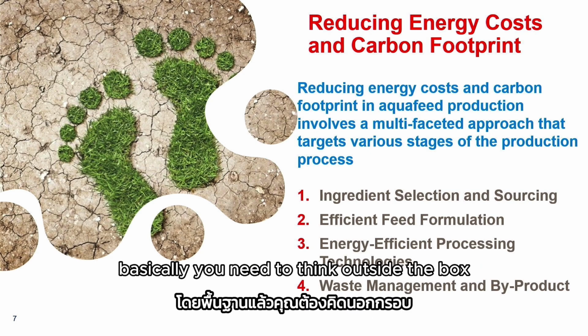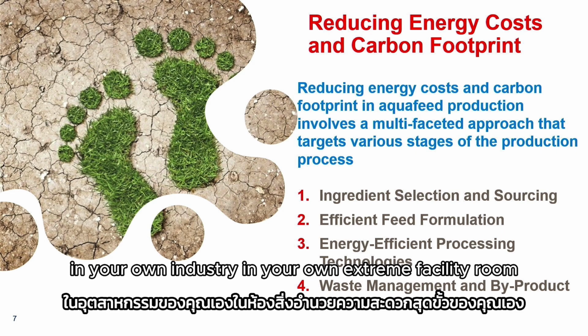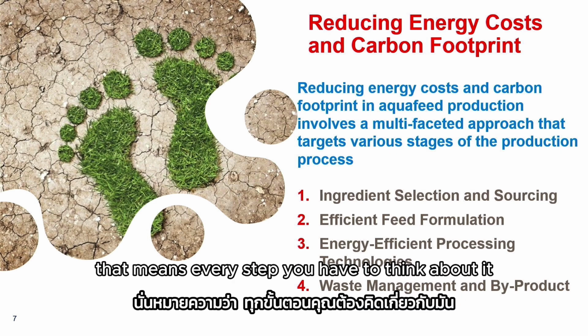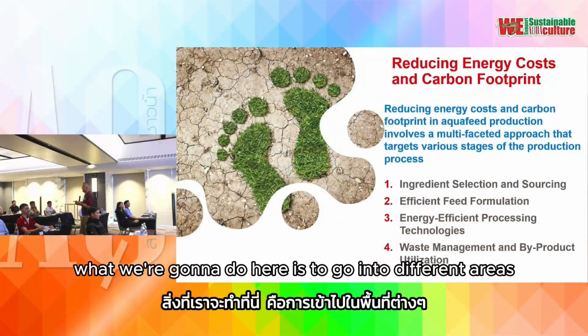So basically, you need to think outside the box. You cannot just see it in your own factory, in your own industry, in your own extrusion facility room. You have to think about what is causing it, from your raw material supply all the way to the plate. That means every step you have to think about. Therefore, what we're going to do here is to go into different areas.